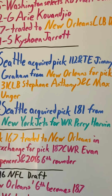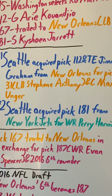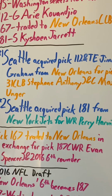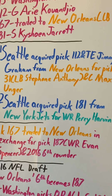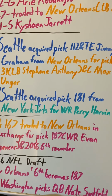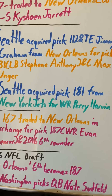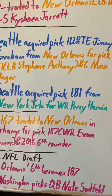And then as for center Max Unger, Unger spent 4 years as the Saints' starting center before retiring, and he made 1 Pro Bowl. Now, the second asterisk for pick 181 was because Seattle acquired pick 181 from the New York Jets in exchange for Percy Harvin. We already discussed 181. So Percy Harvin in New York had one really underwhelming season for the Jets before being released.